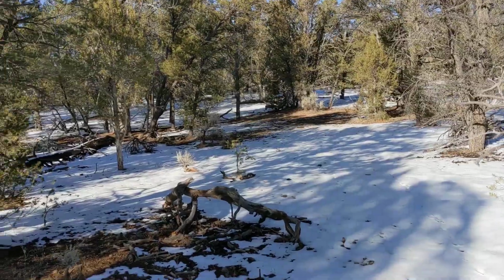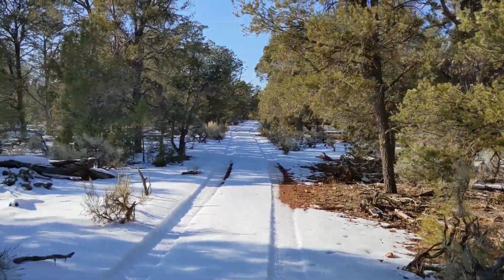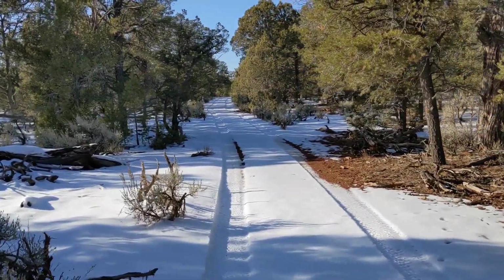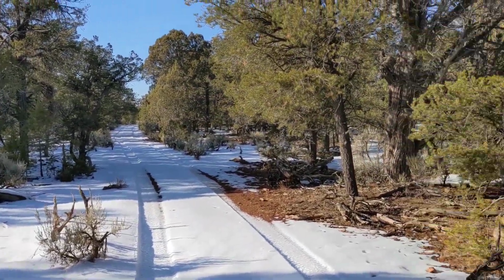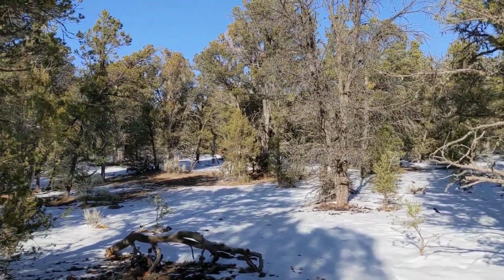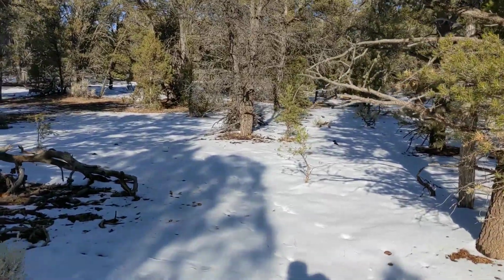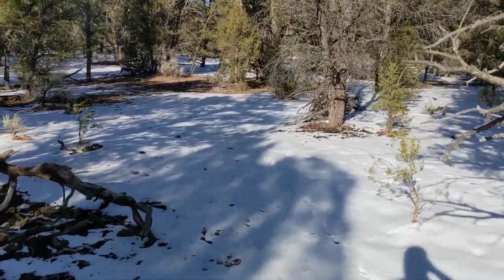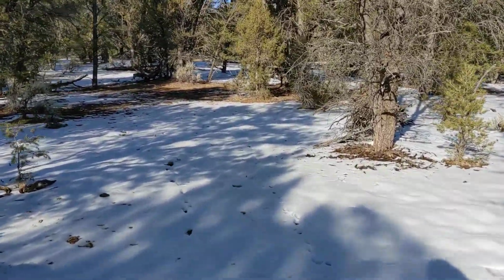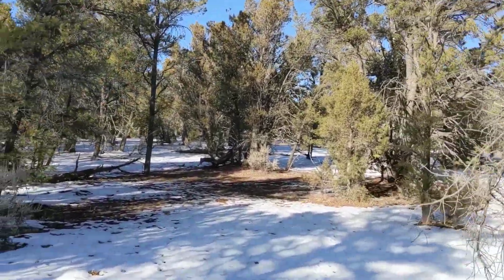This looks trailish. I'll have to pull up the map and see, because if not, I'm gonna have to turn around, because I can see the canyon through the trees up on the hill there, but I don't want to be cutting across these woods. I don't know exactly where I'm going, but this might be it. This will take me right over to Hermit's Rest. If it does, I am probably going to, this takes me where I think it's gonna take me.